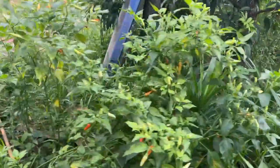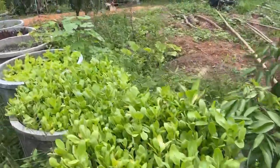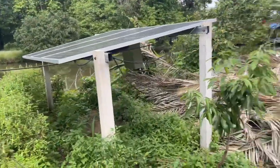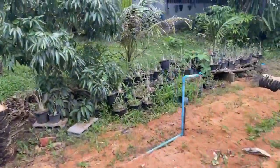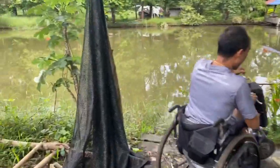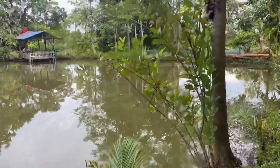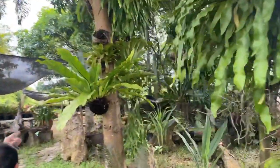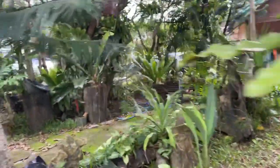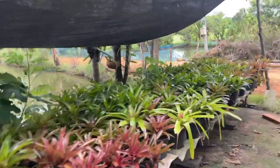Ooh, a lot of chilies. So this could be a vegetable farm as well. We use solar panels to run all the electricity here. It's pretty clever and a pretty good idea. Wow, look at that. This is life, you grow your own everything. Whoever is interested in these plants, or people who come to the restaurant, sometimes they just want to buy these plants, so that's why he's got everything ready.